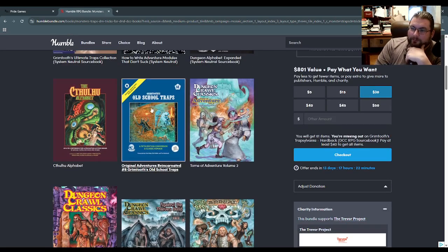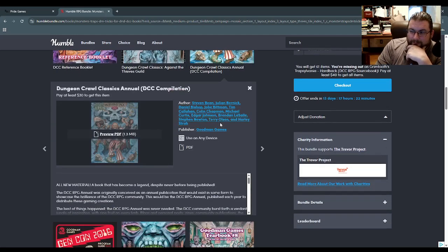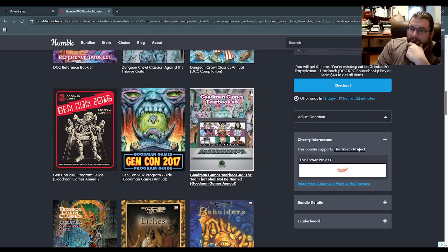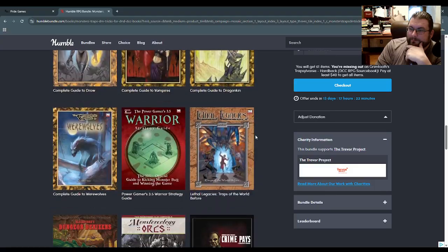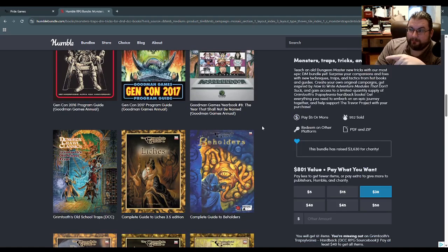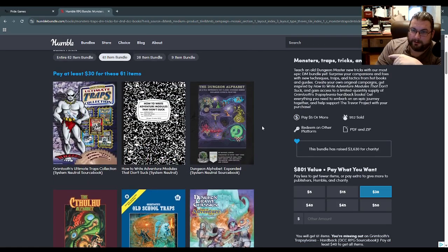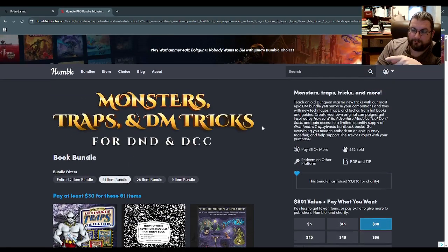There's Grimtooth's Old School Traps. All these, I believe, are offered up in PDF. Yeah, that's the other good part. I really love when they offer it in PDF format. So that is, like I said, $30 if you don't want the physical, $40 plus shipping if you want the physical book.